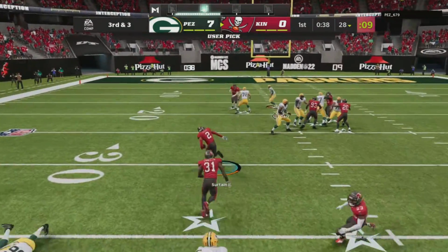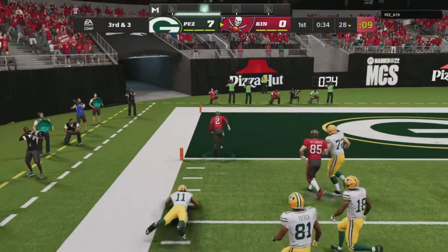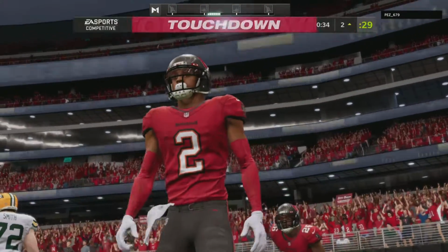Looking for Ertz, but it's intercepted. Picked off by Pat Surtain. And it's a pick six. He brings it back to the house for a Buccaneer TD.